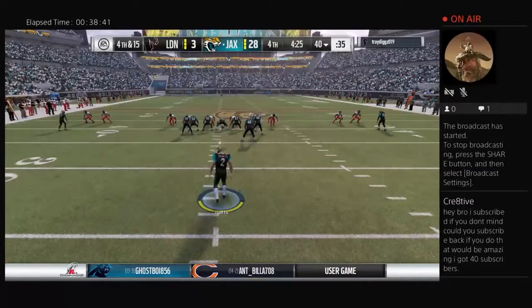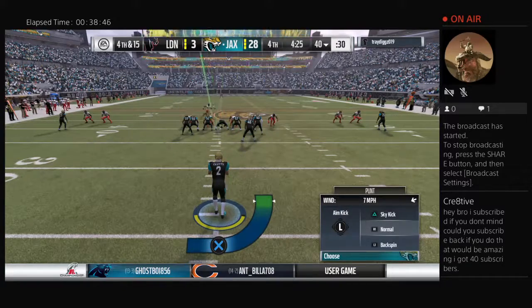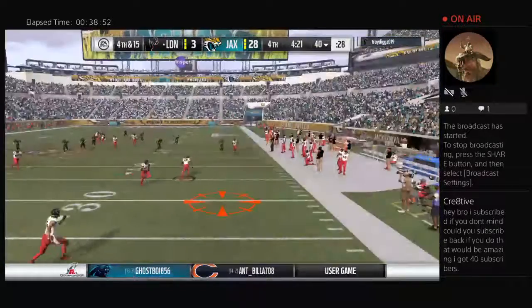And the Jaguars send out their punter. Always a good sign when your first punt comes in the 4th quarter. And now a low liner. I think he mishit it.